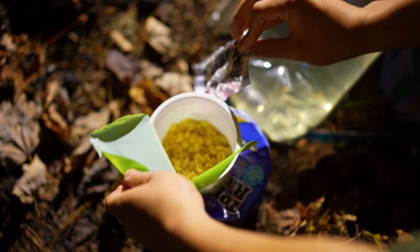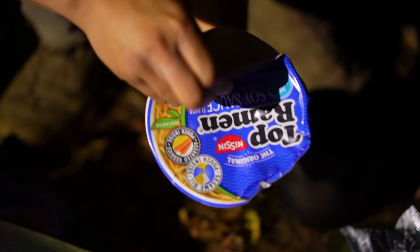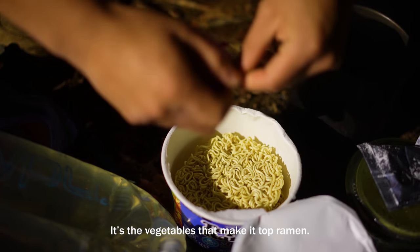While Brian enjoyed his sandwich, I prepped some dehydrated spaghetti. And I was attempting to prepare microwavable instant mac in the wild, along with some ramen. Got my mid-level manager ramen. The vegetables that make it taco.